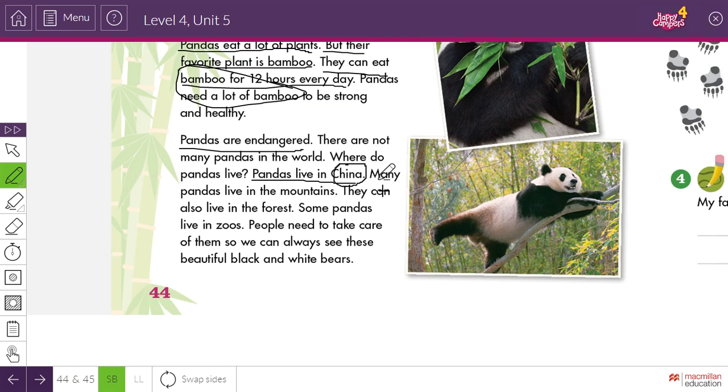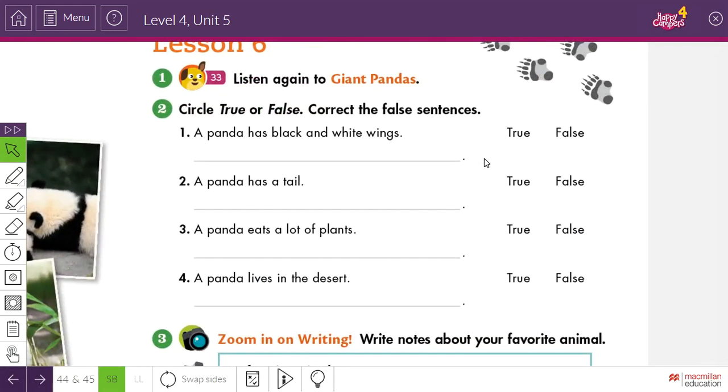What are their habitats? Many pandas live in the mountains, so mountains become their habitats. Besides mountains, they can also live in the forest. So their habitats are mountains and then forest. Some pandas live in zoos, but zoos are not their original habitats. Their original habitats are natural places. People need to take care of them, so we can always see those beautiful black and white bears. Okay, so that's all. Alright, now let's move to lesson 6.